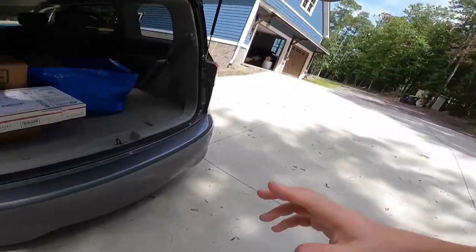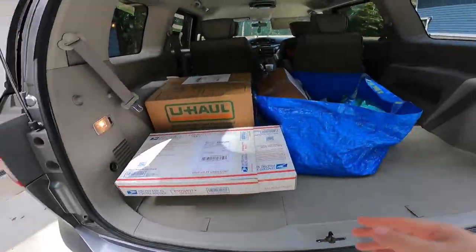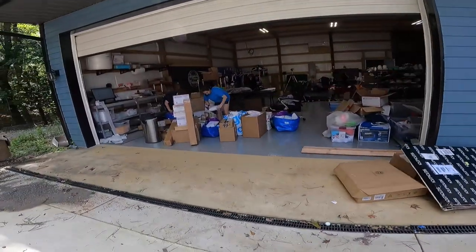So we just finished packing up everything. We started loading it in Kim's van right here. This is just the beginning. We got all this stuff over here.